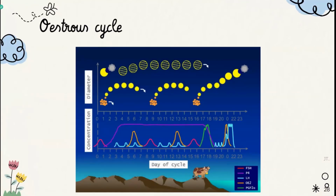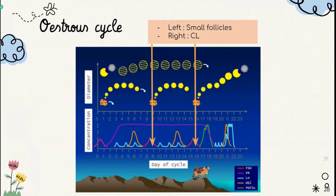First, we will talk about the buffalo estrus cycle. The buffalo estrus cycle is unclear and estrus is hard to detect because the behavior is unlike that of cattle. Even so, the buffalo estrus cycle is similar to the cattle estrus cycle, but buffalo could have 4 follicular waves. In the previous ultrasound image, we found a small follicle at the left ovary and a corpus luteum at the right ovary. It could be the middle or late stage of the estrus cycle.